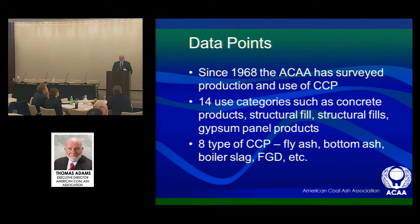And currently, EPA, interestingly, would like to stop using this report because it's embarrassing them in terms of the support for beneficial use that they're not providing anymore. That report will take a look at 14 categories of use, including things like cement and concrete products, structural fills, gypsum panel products, agriculture, these sorts of things, and 8 different types of CCPs are analyzed in this report.